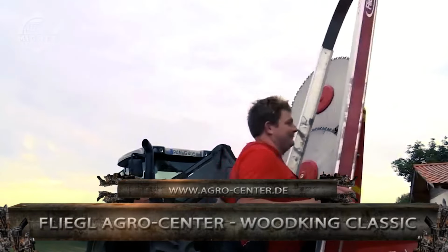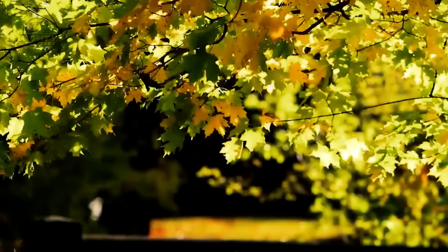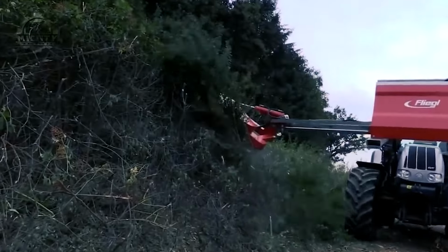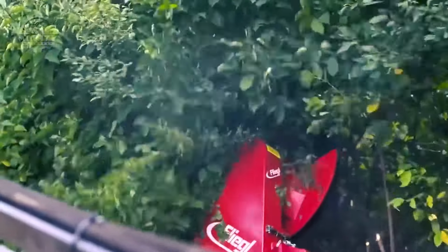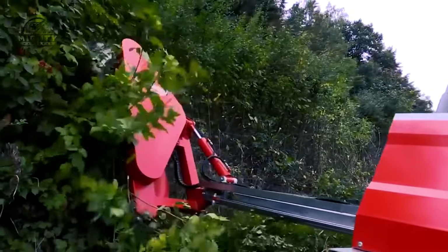Pruning is a horticultural, arboricultural, and silvicultural practice involving the selective removal of certain parts of a plant, such as branches, buds, or roots. This process is important so that dead and dying branches are removed, making way for new growth, and at the same time prevents pest and animal infestation, hence improving the natural shape and healthy growth of plants. To help with your pruning needs, we have the Wood King Classic Pruning Saw.